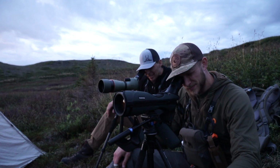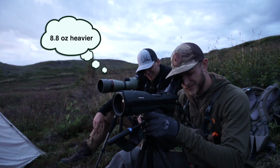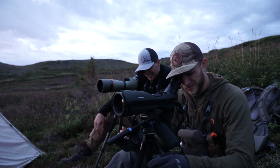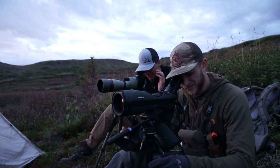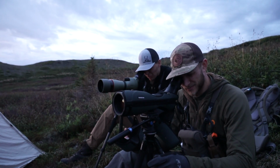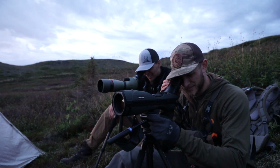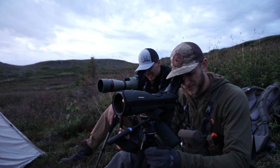Yeah, so Bryant mentioned we'll do the specs, but I do believe the Kowa is just a few ounces heavier. So if you're able to manage a few more ounces in your pack, then yeah, you might gather a little bit more light in the later evenings. But either way, I think both of these setups, we've looked through quite a few different spotters, and by far these two have kind of stood out head and shoulders above the rest for this objective class that they're in.